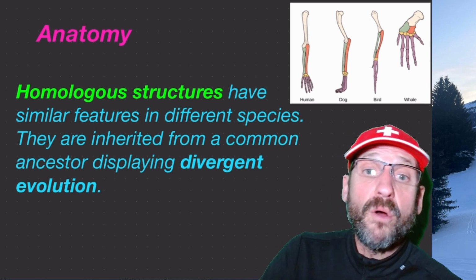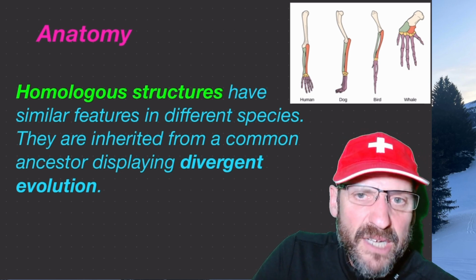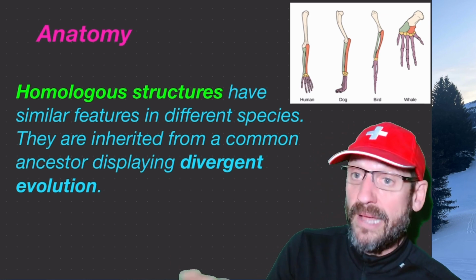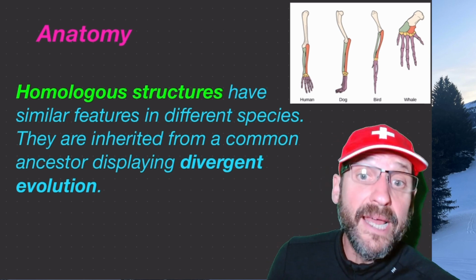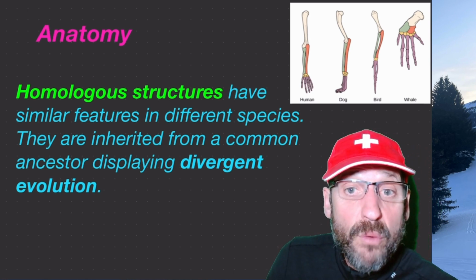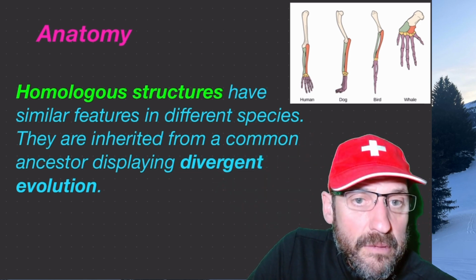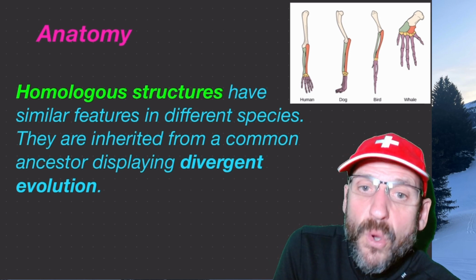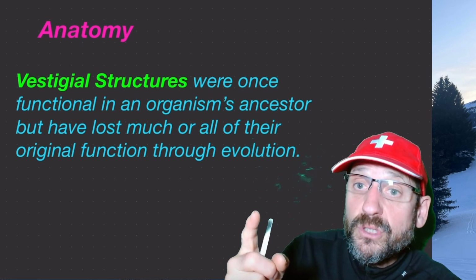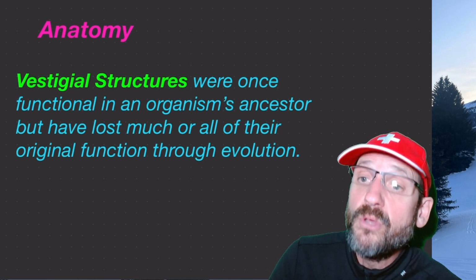Then there are the oddballs, leftover pieces called vestigial structures, like the pelvic bones in some snakes. Yep, snakes with hip bones. These relics once had a function in ancestors who had legs, but now they're sort of hanging out without a job. There are other examples too: wings of flightless birds, teeny pelvic bones in whales, and the eyes of cave-dwelling animals that don't see anything anyway. They're hints of creatures these organisms used to be. So, vestigial structures were once functional in an organism's ancestor, but have lost much or all of their original function through evolution.